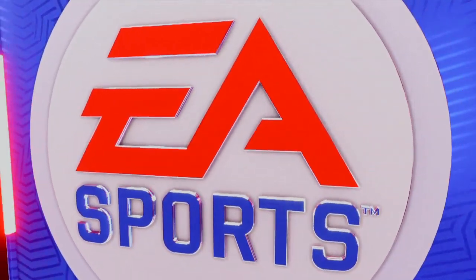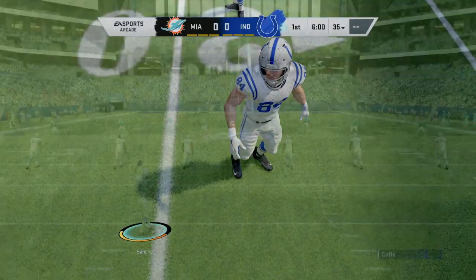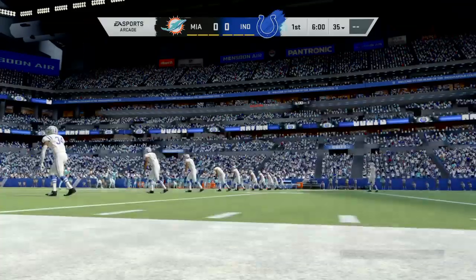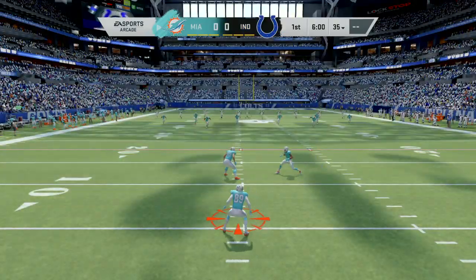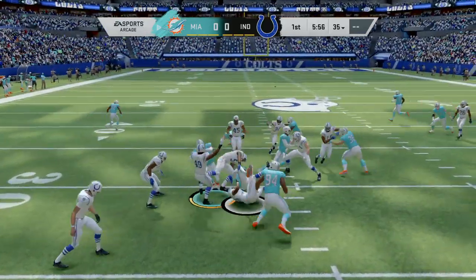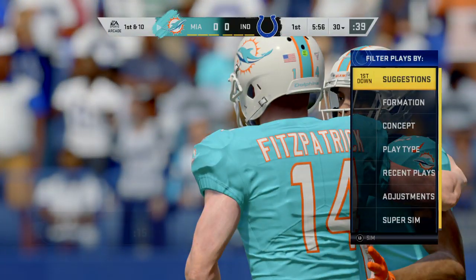This is Madden football. All right, much appreciated, Coach, as we welcome all of you to our exclusive coverage of the National Football League on EA Sports. Today, we're set for a good AFC matchup between the Miami Dolphins and the Indianapolis Colts. This will be fielded at the 6. And a nice return sets him up pretty good here at the 30-yard line. Here we go.